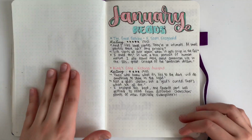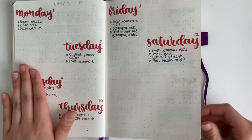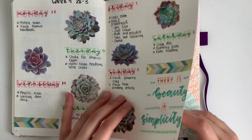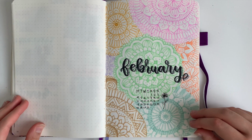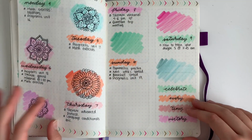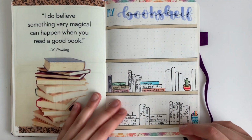January. And here's another reading page for the month. And yeah, basically for this time of the year, my motivation to do my journal had really decreased and I was really running out of ideas. So I didn't have a theme or anything anymore. And I barely used it.